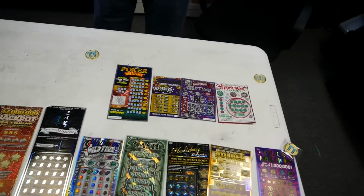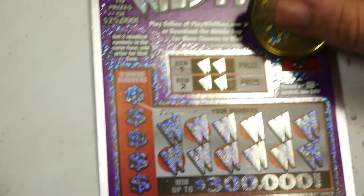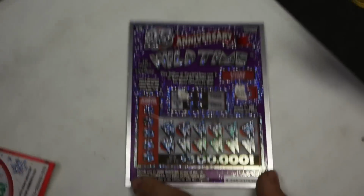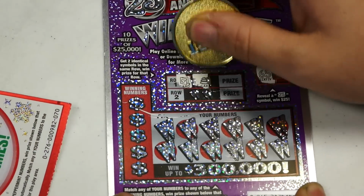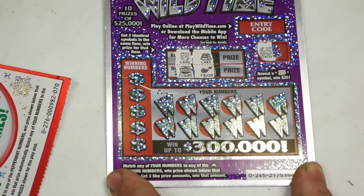Yours? Yeah. Okay. I'll do the Wild Time. You've got 25, two like symbols, prize amounts. And it's a 65. And then kind of move it, it gets a little bit of glare. And the ticket itself is full of glare too. Yeah, that looks good right there. A reflective ticket and a cake. Flowers and a favor. Oh my gosh, he's having fun.